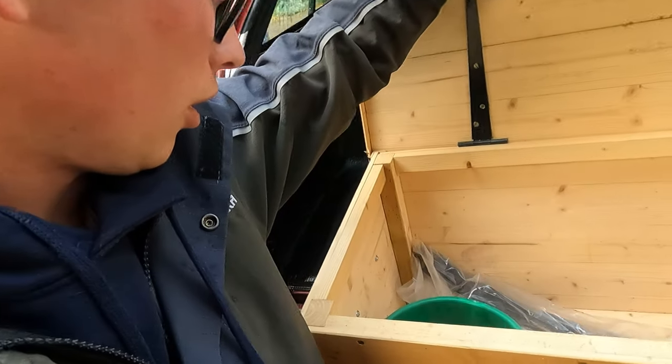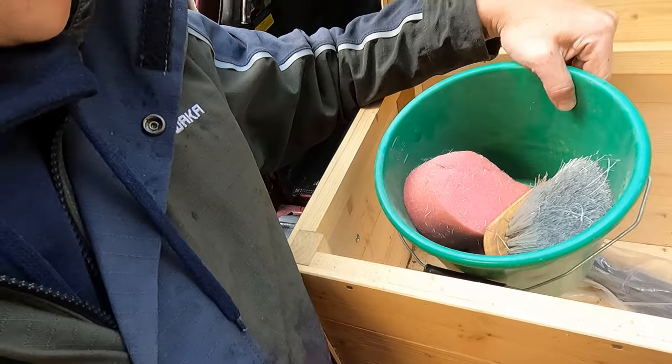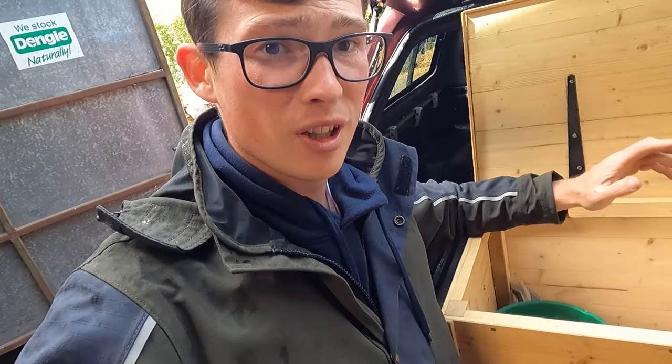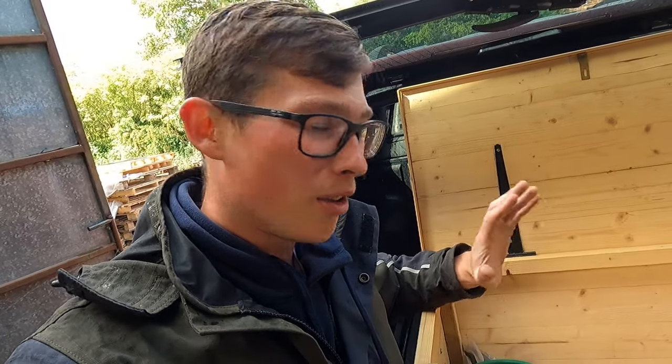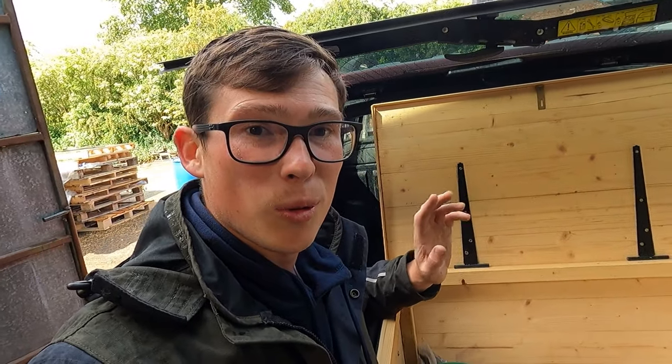But in here at the moment, we've got a bucket with sponge and brush. So that's to wash the sheep with. With the Lleyn breed, we can't actually doll them up. If you see like Texels and Suffolks, they'll be yellow. You can't do that with Lleyns. All you can do is wash the heads and legs.